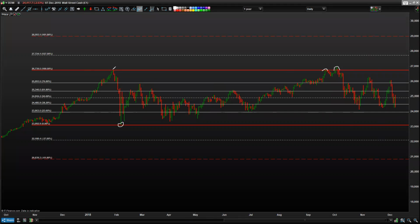So in the early part of the year, once we had this move up here, we then eventually saw a retracement up to this zone, and then ultimately it was so weak we couldn't quite get to the top of this zone here. 25,894 would have been a nice, neat technical move up here, but it was so bearish it couldn't quite get up there. But look what happened before that.